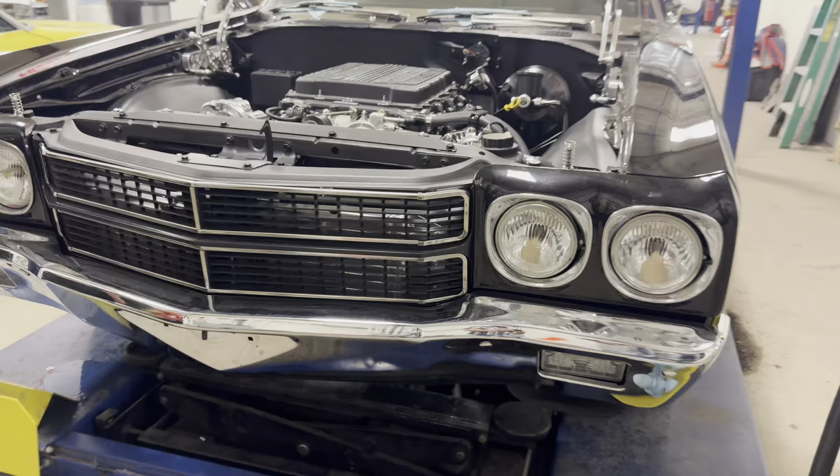So excited. We're on like our 12th tune. I'm a freak to get it right. We just put it back together. We did a couple more modifications to it. Brian Tooley cam, it's got all the good stuff. We're gonna take it for a burn and see how she does. I think we're almost there.